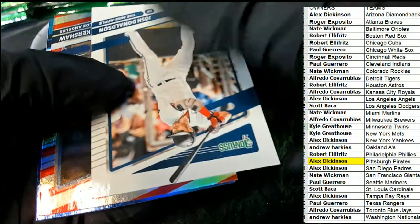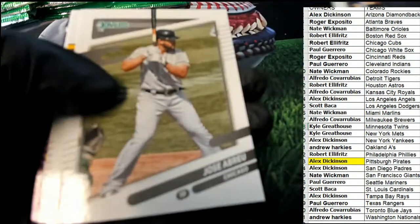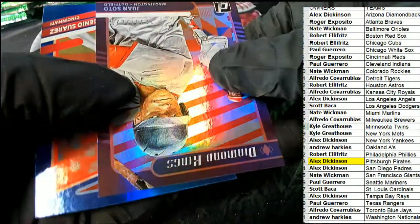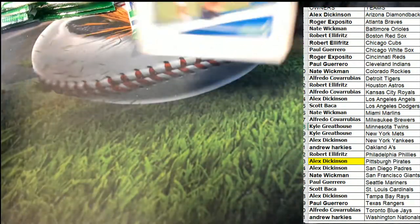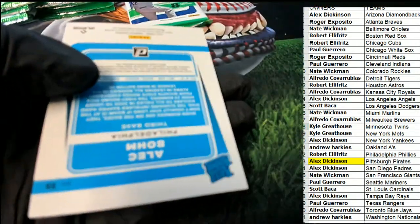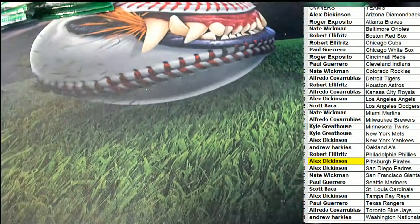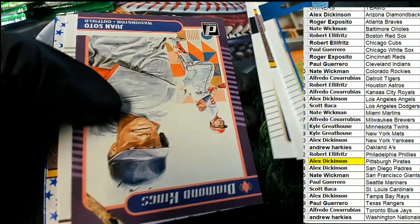Tyler Stevenson. Nice rated rookie there of Tyler Stevenson. Oh, look at that Diamond Kings foil Soto numbered down. Nice Diamond Kings. Rated rookie Casey Mize. Oh, look at that one. Nice Phillies. There's a Soto.